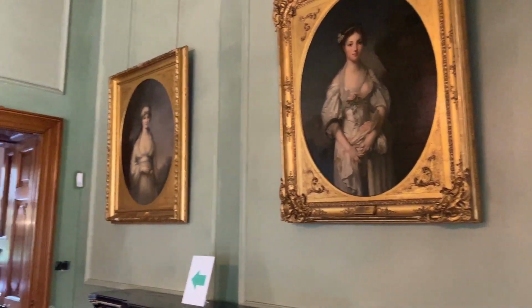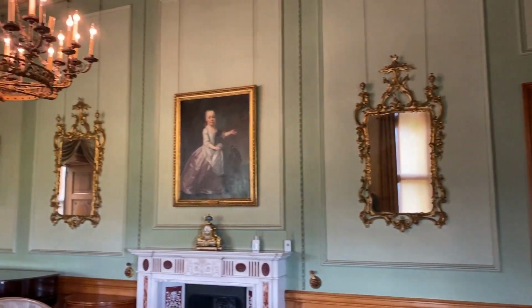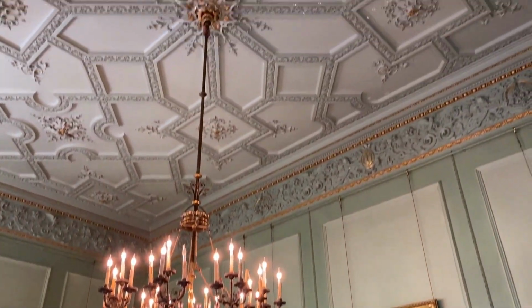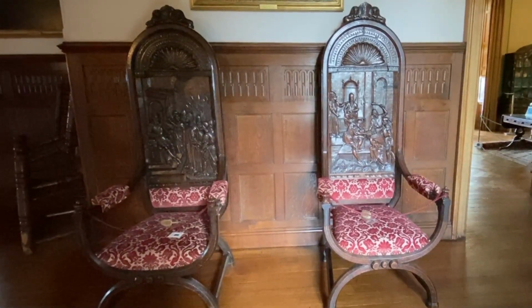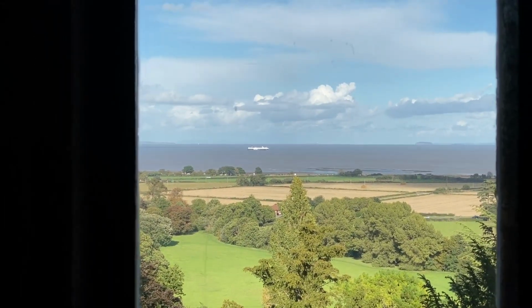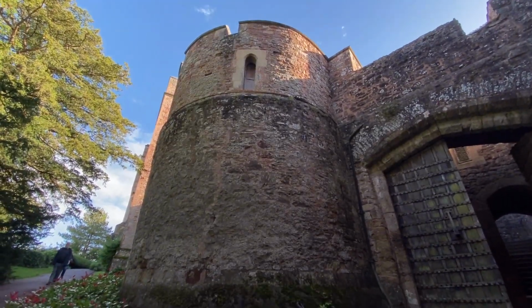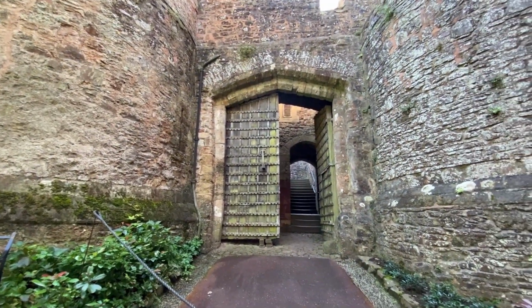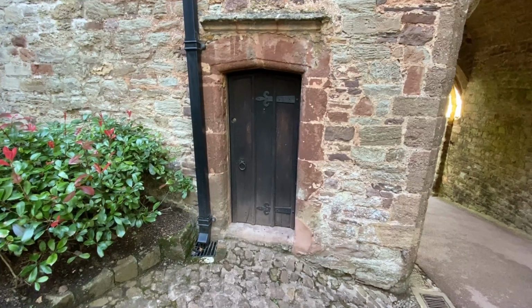This is the drawing room, and clearly the fanciest room, with all of the gold and the gold chandelier and the gold on the ceiling. These chairs look very interesting, but not very comfortable. This shows the lovely views to the sea that can be had from inside the castle. Everywhere I look, there's something cool that I want to take a picture or a video of. Like these doors. They're just massive. And then this door is very little.